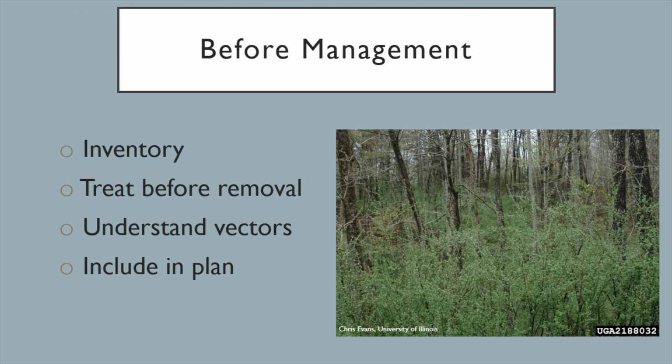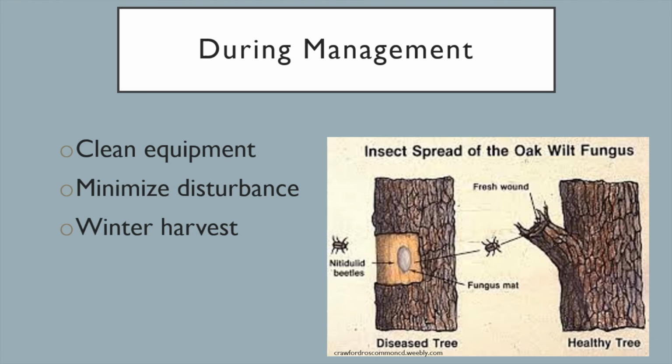Before active woodlot management efforts, inventory for invasives. If they are present, removing a tree and allowing more light will cause increased growth and spread, so treat the present invasives before tree removal. Even without prior invasive species present, the open disturbed lands can quickly be infested via introduction from equipment that was not decontaminated properly. Also, remember, invasive species management can be included in your woodlot plan.